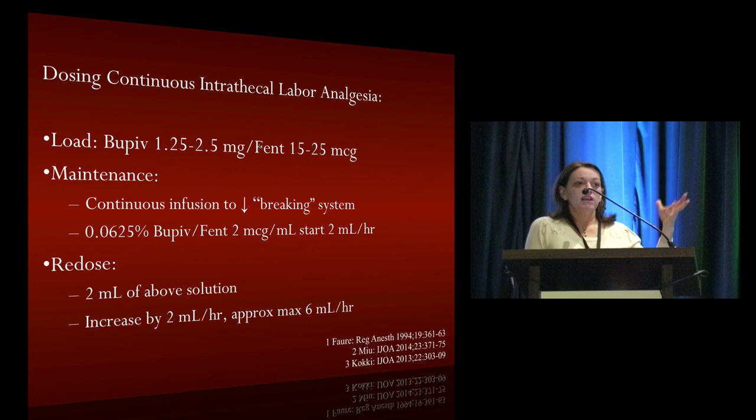So I do everything with the same solution I use for labor analgesia, which as you see here is a 16th percent bupivacaine solution. I start at 2 cc's per hour. If the patient needs a redose, I give my bolus, again, through the infusion, of 2 cc's, and then I increase to 2 cc's. I've never had to go higher than 6 cc's per hour for labor analgesia.